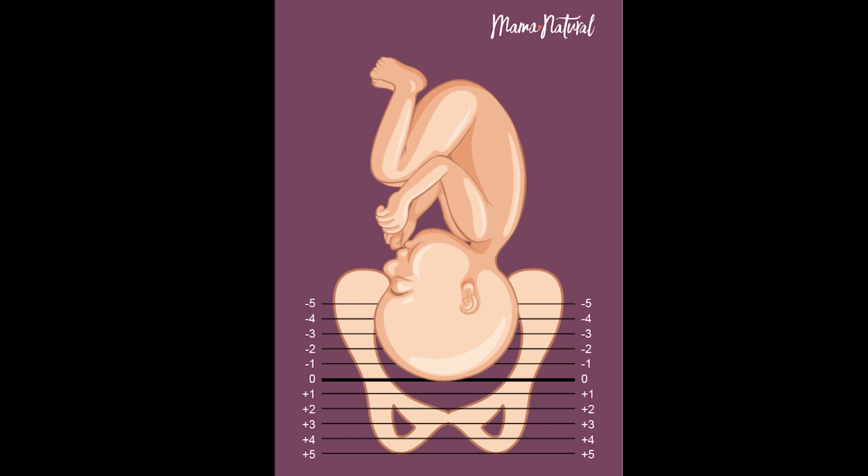Usually the baby needs to get in position. Baby needs to be in the right position for you to give birth vaginally, and that would be a cephalic position, which means that baby's head is facing down. Towards the last few weeks of your pregnancy, baby's head is going to start descending down into your pelvis, which we also call engagement. Baby is going to descend and engage more and more as you get to the last weeks of your pregnancy.